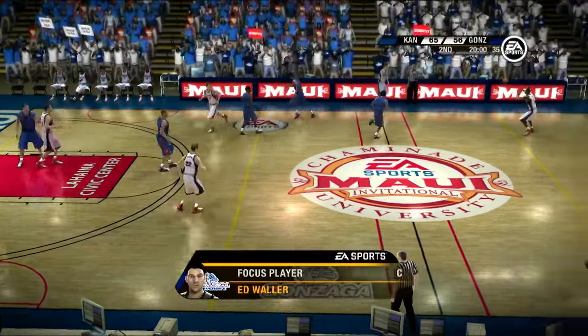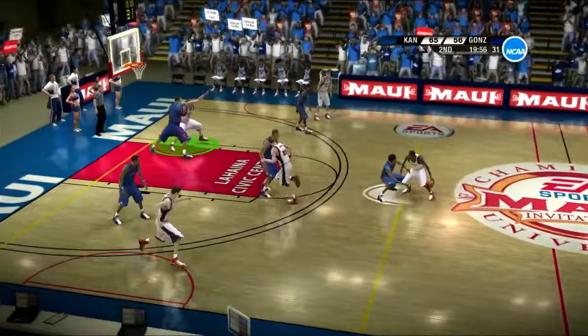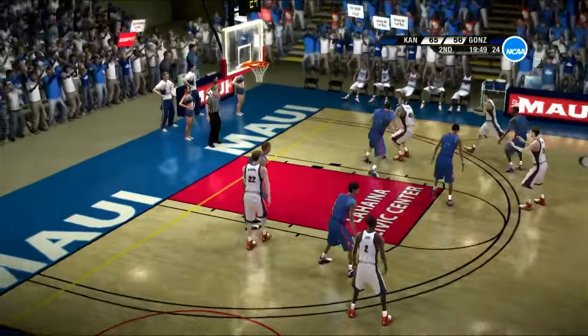Start of the second half, Dick, our focused player update. What's he got to get done in the second half for them to win? Well, I think they got to get him the ball right away and have him attack the basket. I think he's got to be able to become much more aggressive on the offensive side.